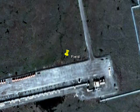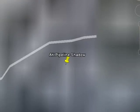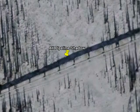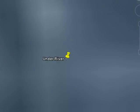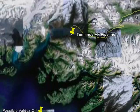Well, as it goes faster, you find here's an Alaskan field. I don't quite have this programming down because it seems to go much faster than it does without the audio editing it. But you can't do it without editing it, or, for instance, I've had to take out some other, okay, Alaska pipeline shadow, which didn't even show up.